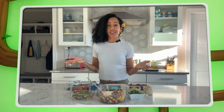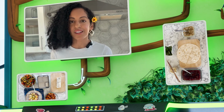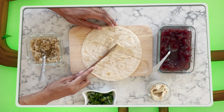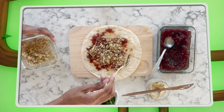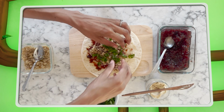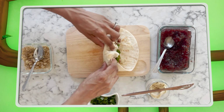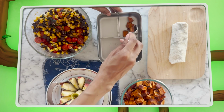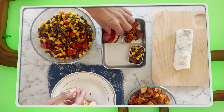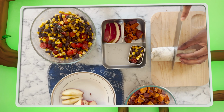Now, all I'm doing is using leftovers from last night's dinner to create a yummy fall lunch. I'm throwing together a cranberry hummus wrap using homemade hummus, leftover cranberry sauce, quinoa, and whatever veggies we had from last night. Next, I'll add on some cinnamon roasted sweet potatoes and some seasonal fruit to round it all out.